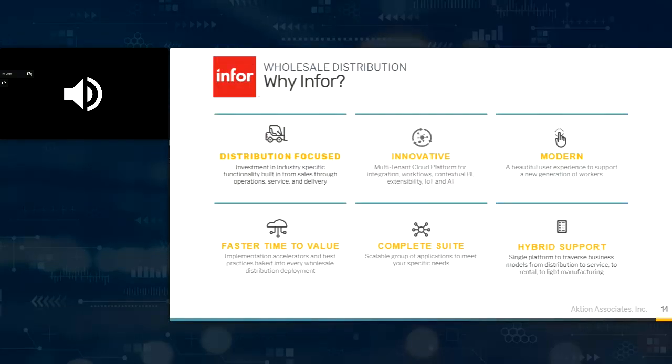Obviously, there's a lot more that the system could do. That was just a brief, 10, maybe 15-minute look at the actual software. Infor is very distribution focused. This is their flagship distribution product going forward. This is where they're investing all their dollars in new distribution functionality, but also innovation and technology. How can we leverage the new technology? How can we keep it looking and acting, being the experience being very modern?